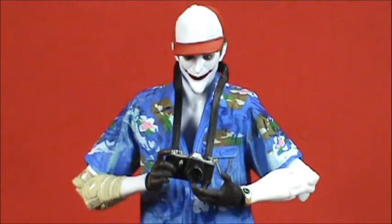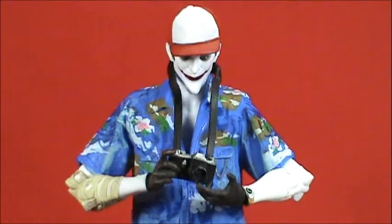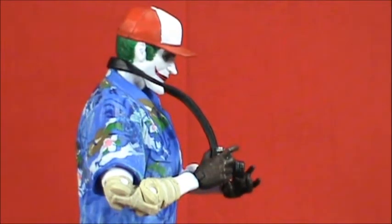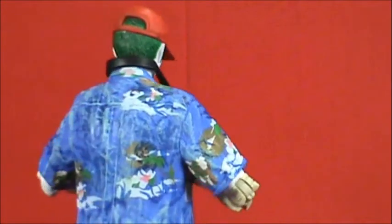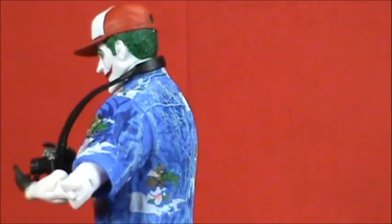A nice big smile. I've got the Joker out of the package here, and knowing what this is, I will preface it by saying this is a fun-looking Joker. Granted, what he's doing is probably not fun, but it is a neat-looking Joker nonetheless. It is sculpted very, very well.